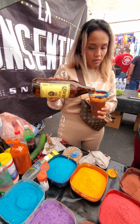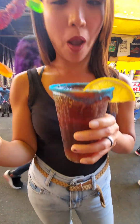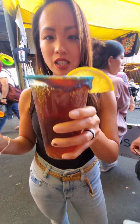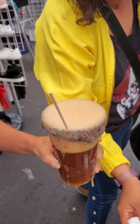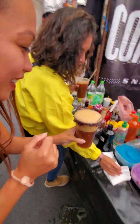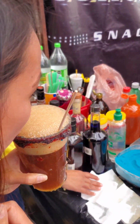Very colorful. Lan's got her very own michelada with gummy bears. Cheers. Cheers. Lan just stirred the beer. Well done, Lan. Wow, so you're not supposed to stir the beer? No, you don't usually stir beer. Oh, damn. Good rule of thumb.